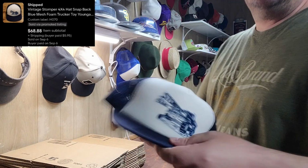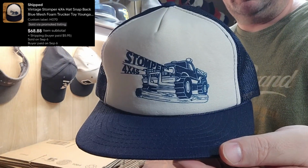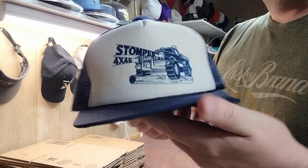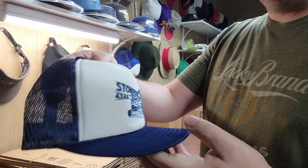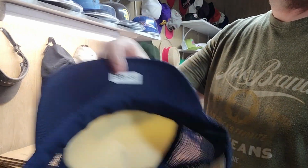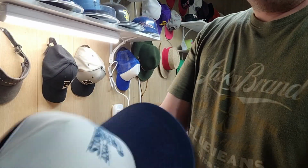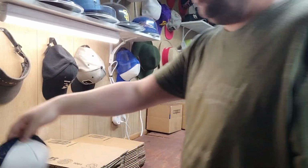Next up was the Stomper. I know they make a lot of cool vintage toys, Stompers does, so I thought it might have been alright. The Stomper cars go for hundreds of dollars, just depending on which one you got. But this was a vintage Stompers hat made by Youngin. Still had the vintage tag in it. So this was a really cool hat. Went for around $50.